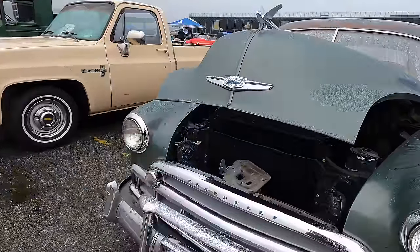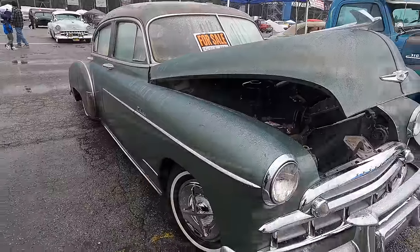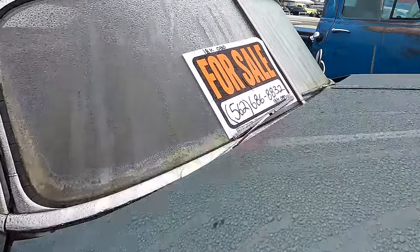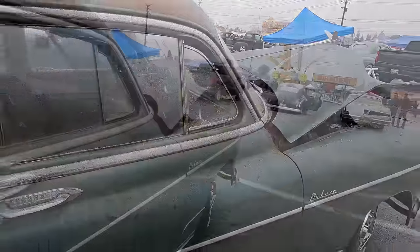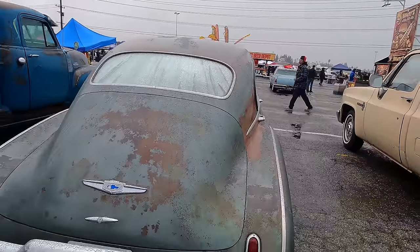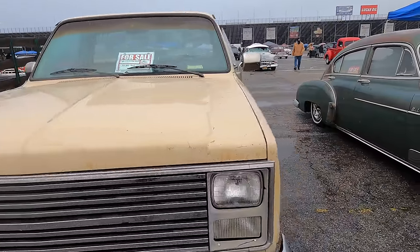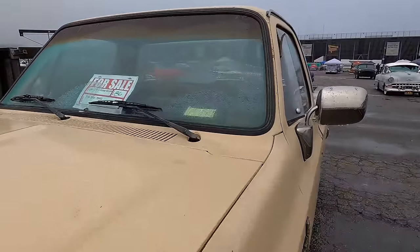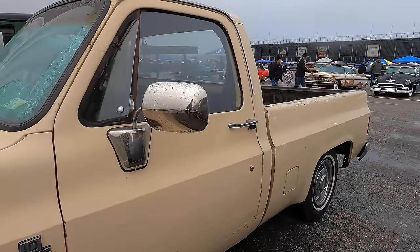Here we go, we got another Chevy that's for sale. This one could be yours for $18,000. See a number on that one. Got an 86 square body pickup. No price on it, it is a short bed.